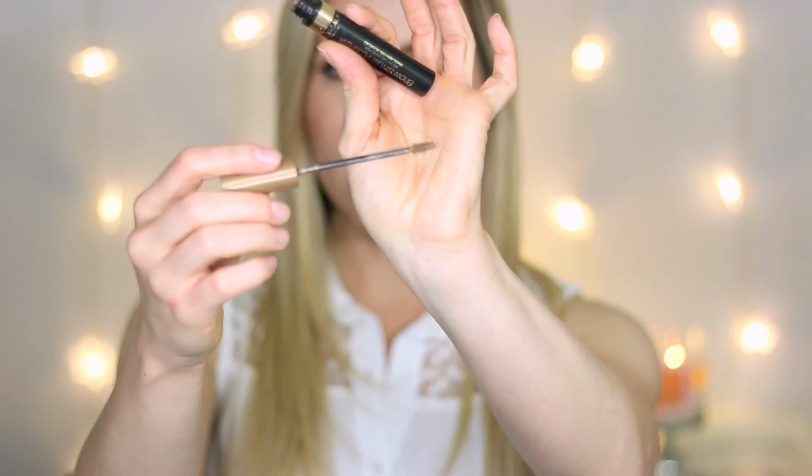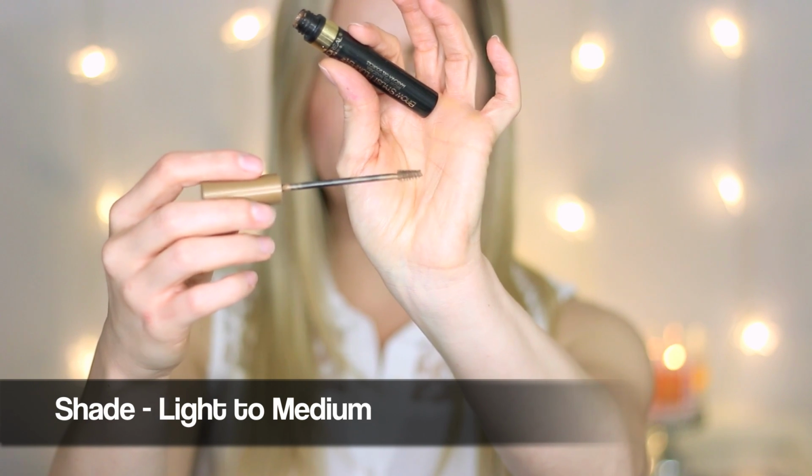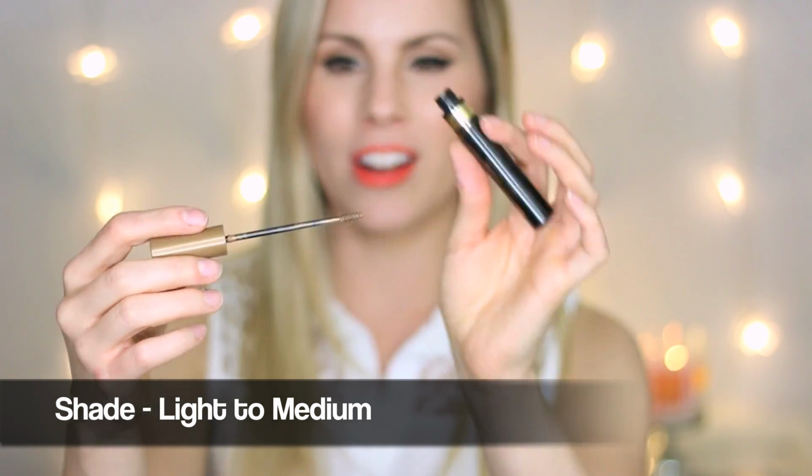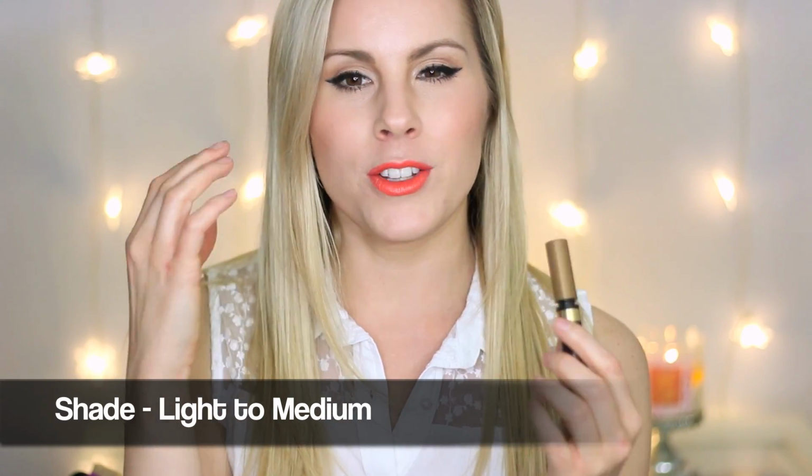But my next favorite is the L'Oreal Paris Brow Stylist Plumper Brow Gel Mascara. It's a great brow gel, if I could say that, from the drugstore. The shade of it looks kind of different. It almost looks golden, like a brownish gold color in the tube. But when you put it on your eyebrows, it does not look weird at all. It kind of gives your eyebrows a little bit of a sheen so they don't look too flat.